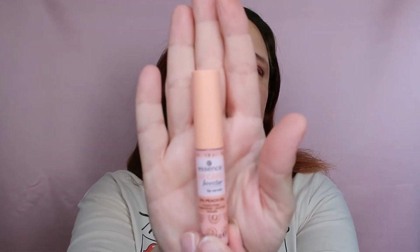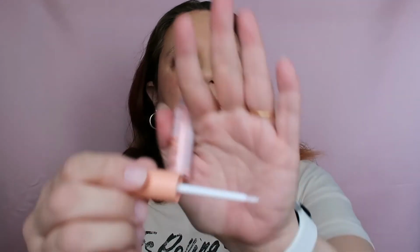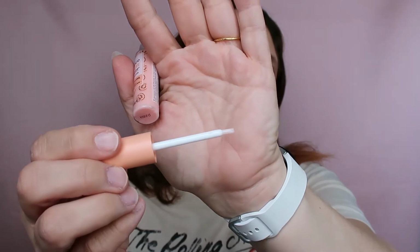Next up from the third bundle is by Essence. This is their Lip Care Booster Lip Serum 10% Peach Oil. This is how it looks. Oh, it has a very nice scent. I'm not really sure if it's peach, but it's definitely sweet. That looks very nice.